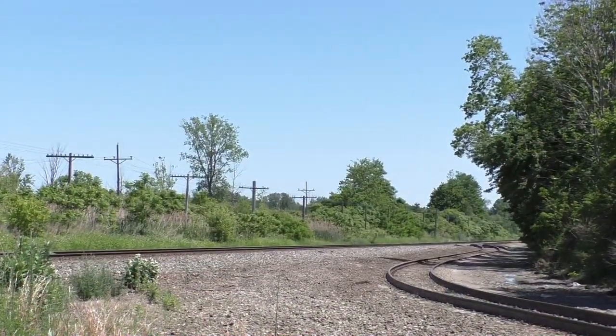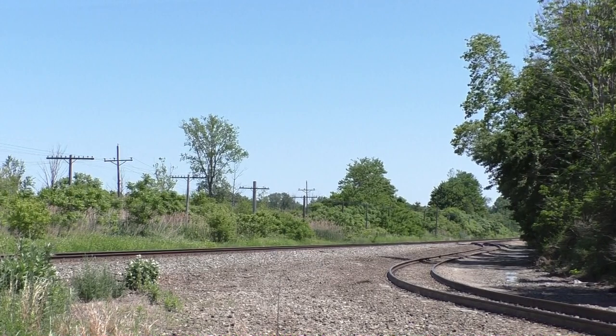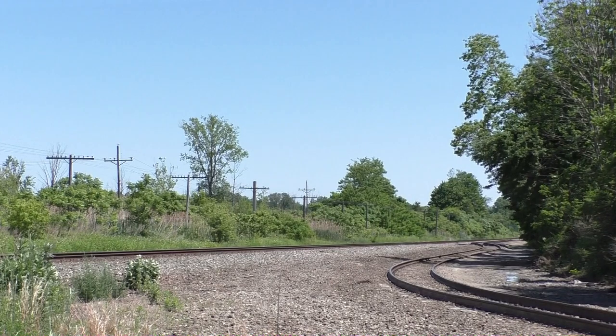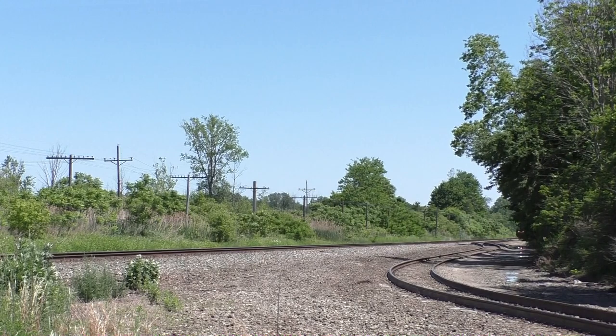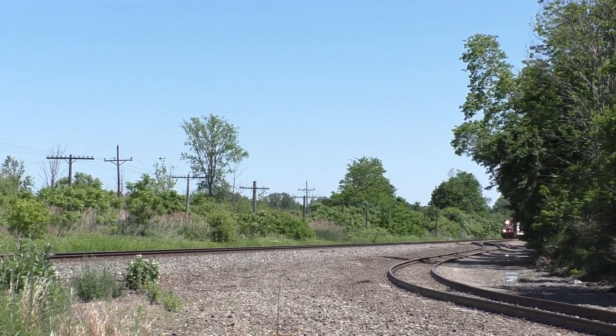Moving to the terminating point of the Erie branch, as well as the Norfolk Southern interchange point, we now watch as westbound Norfolk Southern local C-65 passes our cameras, heading for Conneaut, Ohio, its home base of operations, after switching Erie and Northeast.